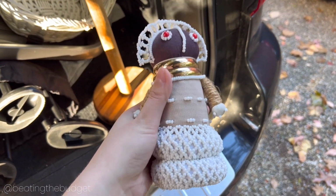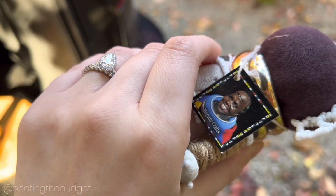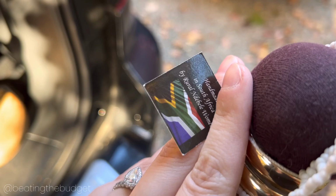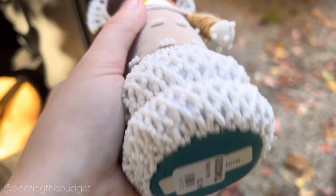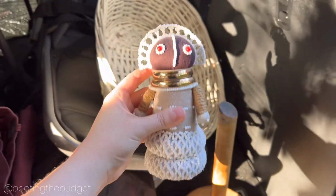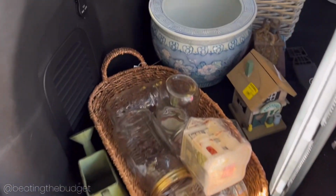And then I found this. I don't know, I just couldn't leave her, and it still has a tag on it. It says it was made in South Africa, and it was $3. I don't know, she looks so clean and nice. So neutral colors. All right, so yeah, that was pretty much my haul.